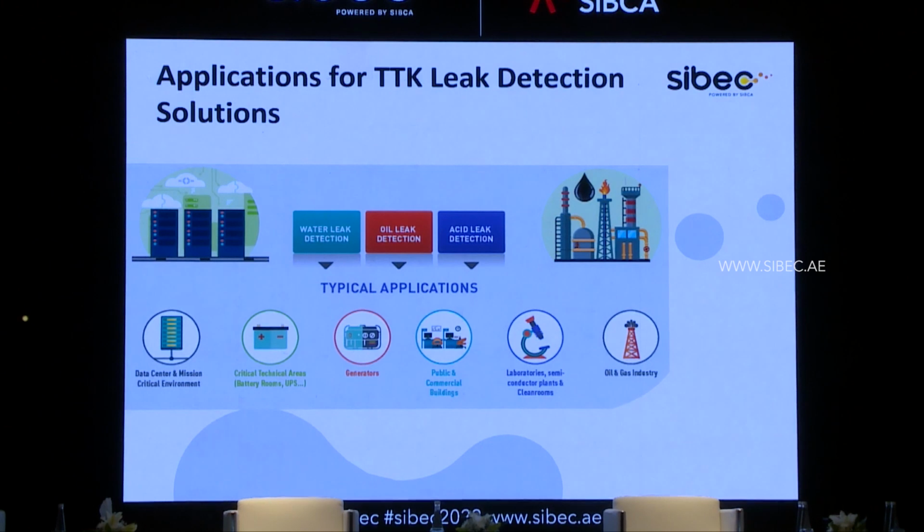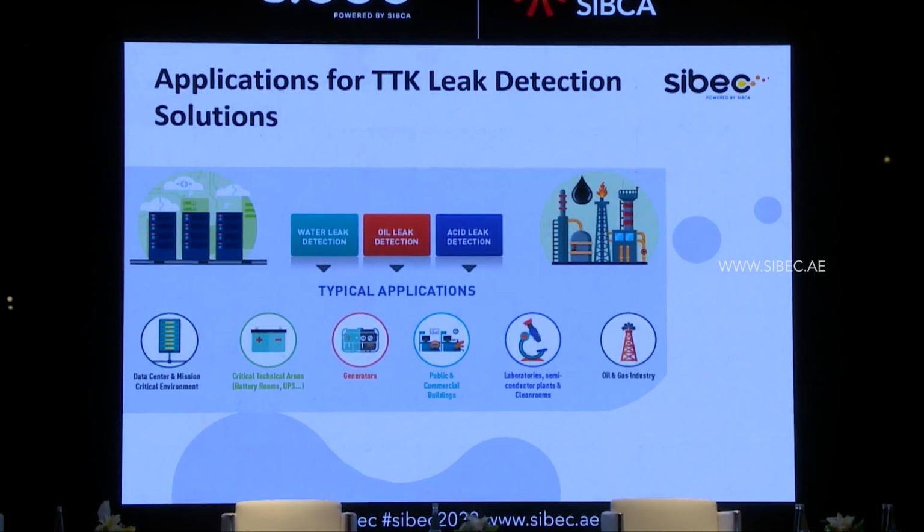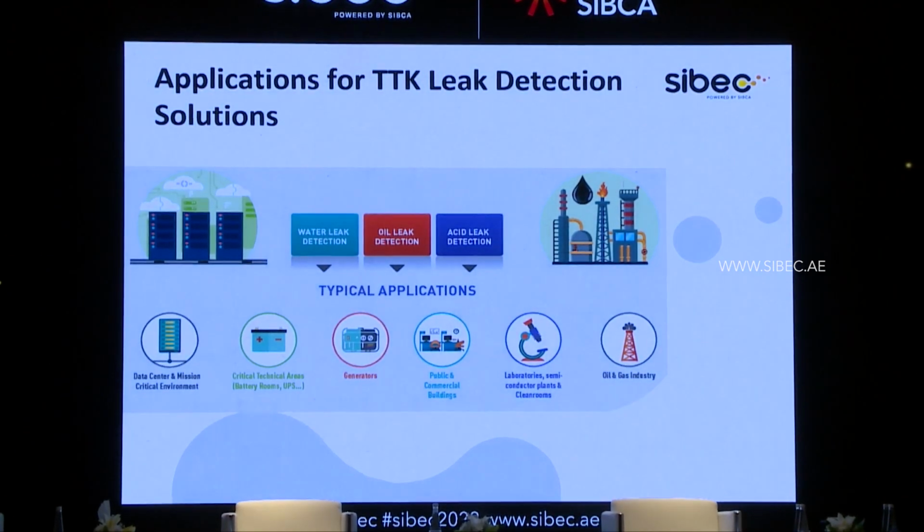So the application for the leak detection system, as I said before, is protecting technical environments. The technical environment starts from lift pit to server room to technical room to chilled water pipe, and we also have industrial applications. So we have all types of systems to protect different types of environment. The components are very straightforward, very simple.